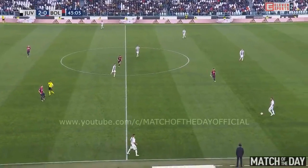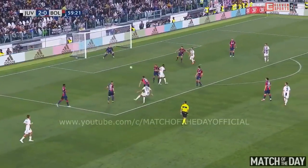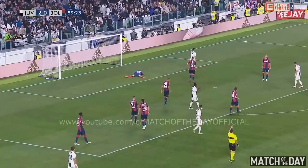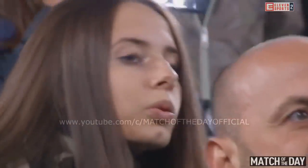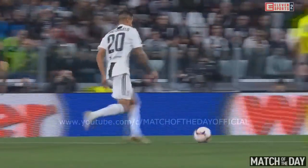here in Turin. Juventus kicking from right to left. Cancelo steps away from one challenge and pulls the trigger, and it's a really good tip on it by Skorupski, just to steer it away from goal. It was sailing for that far corner. Lovely hit that from Cancelo.